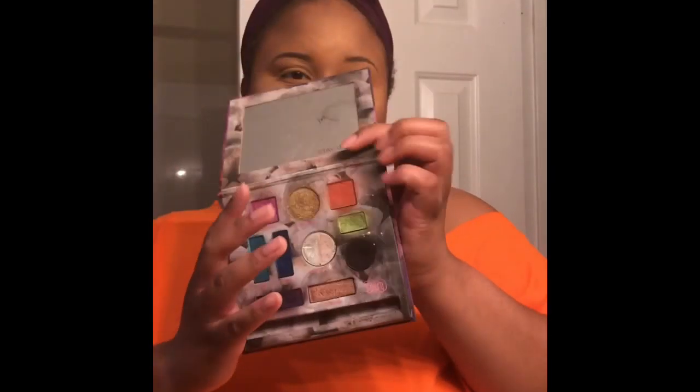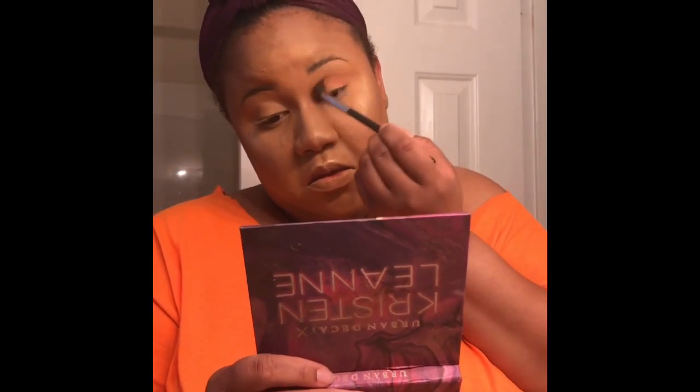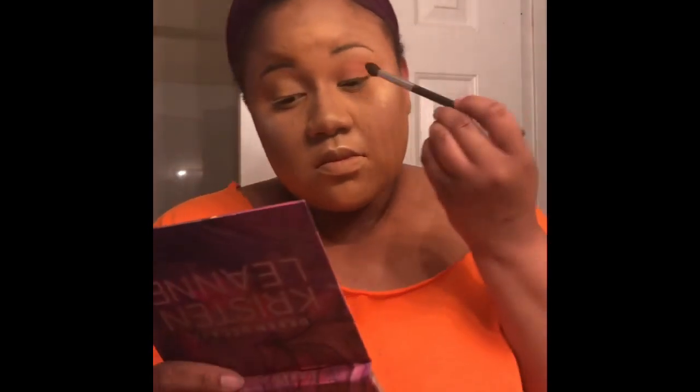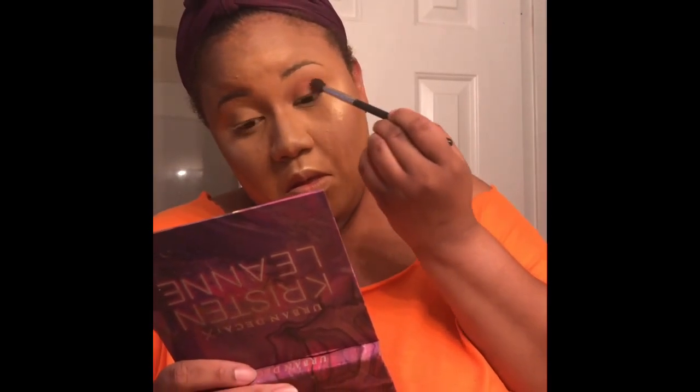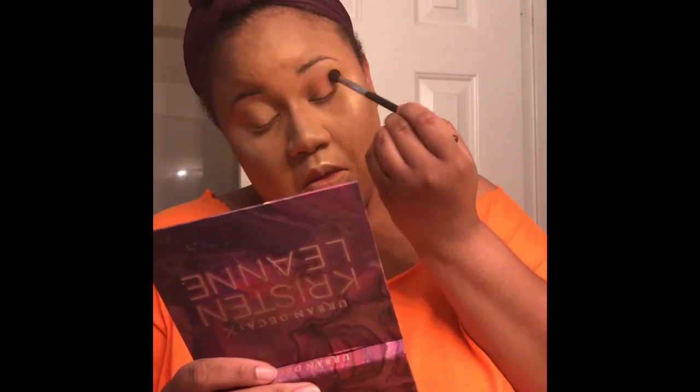Alright, you guys, moving on to the eyes. I'm going in with the Urban Decay Kristen Leanne Kaleidoscope Dreams palette, and I'm taking that pretty burnt orange shade. This is going to be my transition color. I'm literally using only 2 eyeshadows, you guys. This look is so easy, and I'm telling y'all, people are going to think you put a lot of effort into it, but you really didn't.